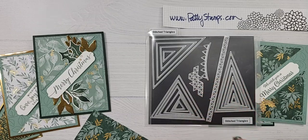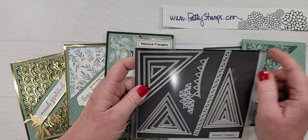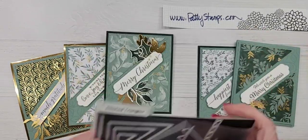That's my triangle story. I have a box of triangles. I love triangles. I love grid paper. And today we are using this triangle. So let me grab it out of here and I'll show you what I did with it.